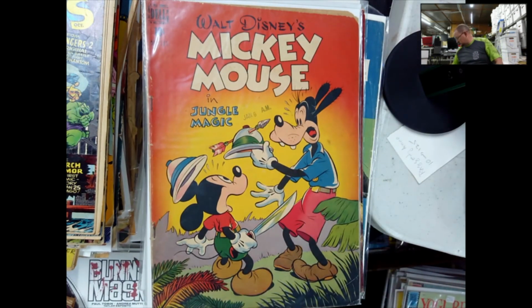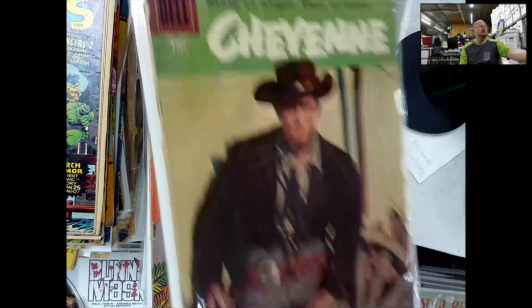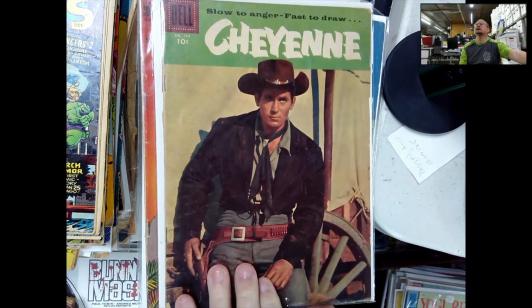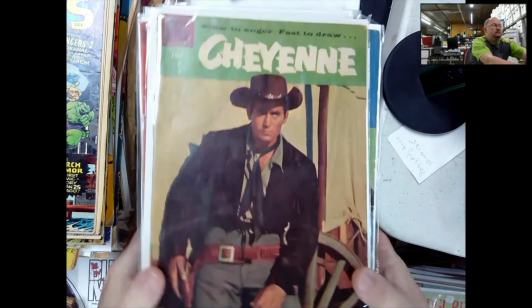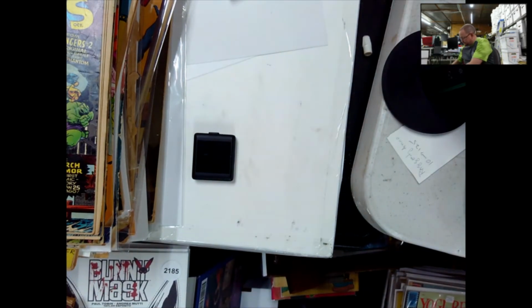181, Mickey Mouse and Jungle Magic. And 734, Cheyenne. All right, that rounds out the 4-color. But wait, there's more. That's right, you didn't think we were done yet.